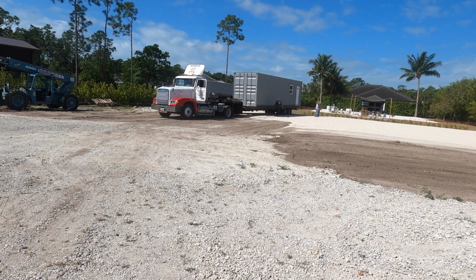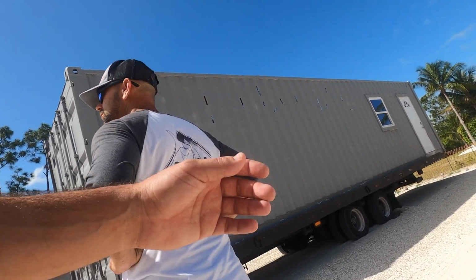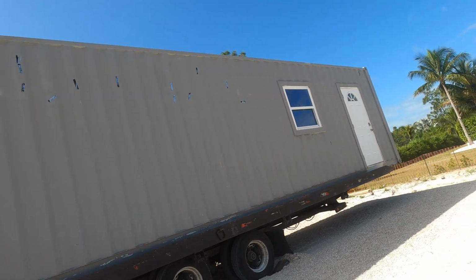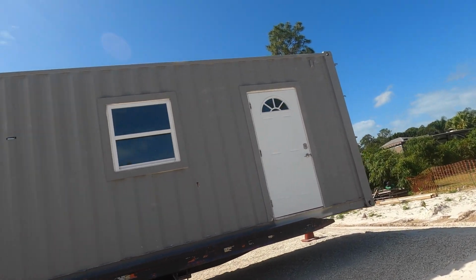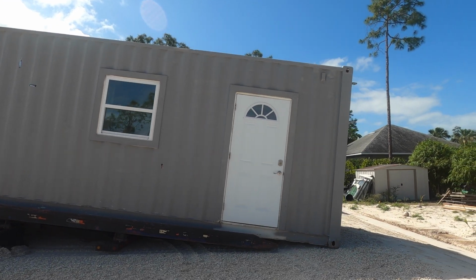These are the tallest ones you can get. Yeah, that's what he said. He said 9'6" is the tallest. And then the other one's 8'6". Yeah. I thought they were like 10 something. I didn't realize the other one was 8'6".